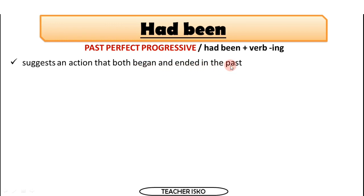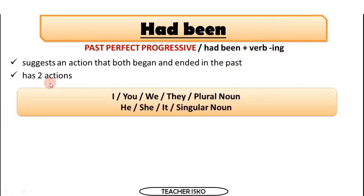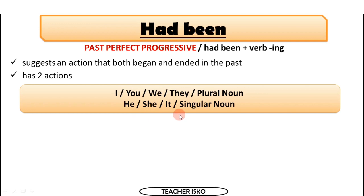So, meaning to say, it has two actions at yung dalawang pangyayari na iyon ay nagsimula in the past at natapos din in the past. Hindi siya gaya nung present perfect progressive na nagsimula in the past at nagpatuloy sa present. So, ginagamit natin yung had been for both singular and plural subjects.